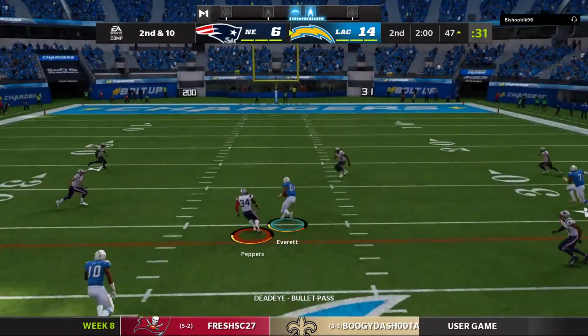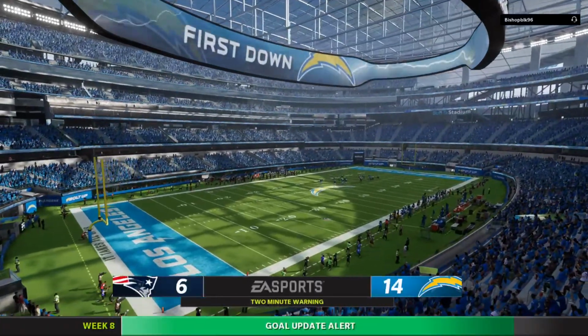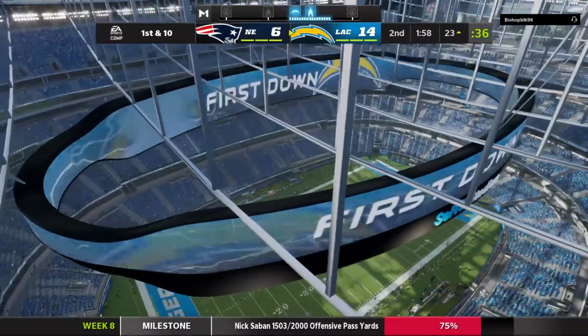Throwing again on 2nd and 10. Murray working the middle here. That's complete to Everett, the tight end, and he's got another first down as the tackle's going to be made at the Patriots' 23.